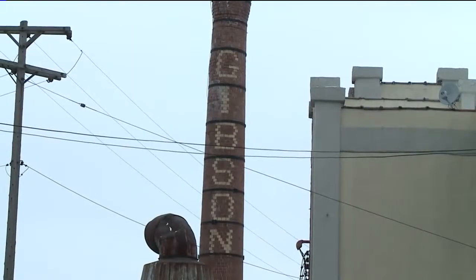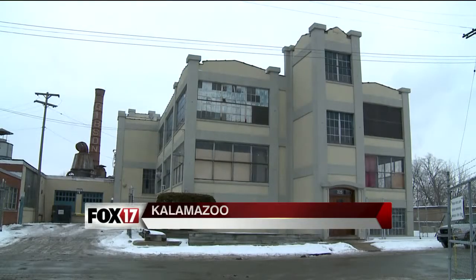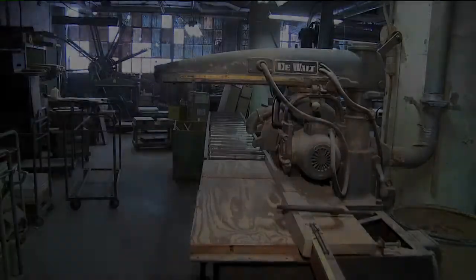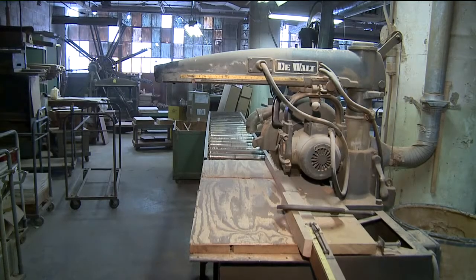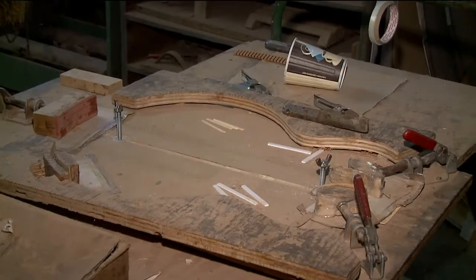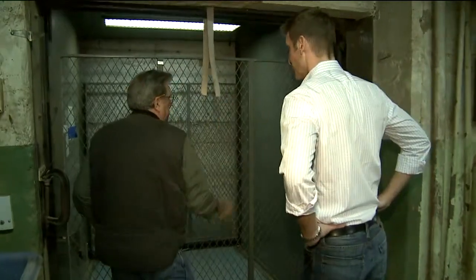The tower still says Gibson, but the famed guitar maker played its last note in Kalamazoo back in the 80s before going to Nashville on a permanent tour, so to speak. The old plant in an old part of town remained, and so did a few employees who weren't excited about packing up and moving. So they stayed behind and went to work for themselves.